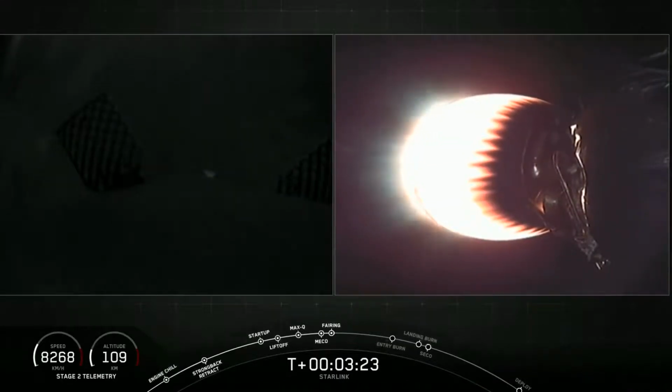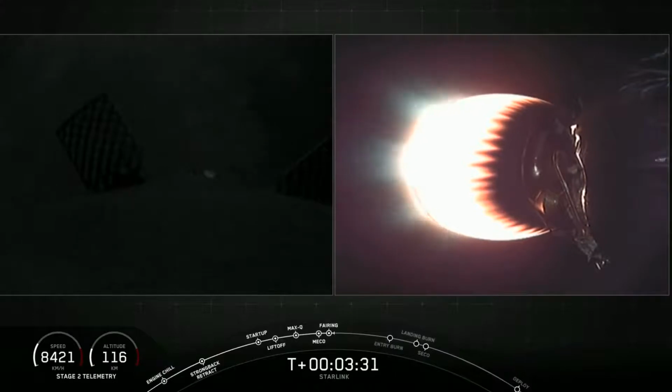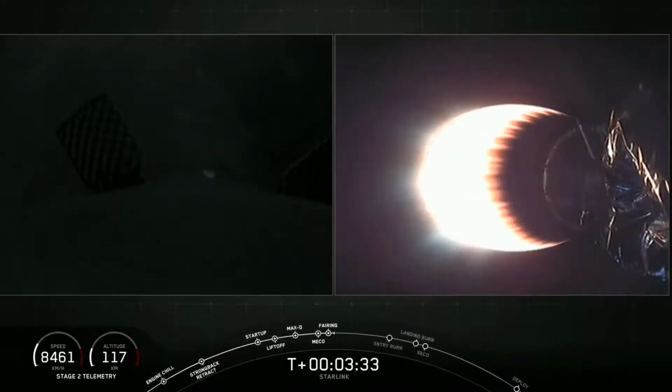Now let's see if those fairing halves can be recovered by our recovery ships, Mr. Steven and Miss Tree, today. Again, we won't have that live. That will happen around T plus 40 minutes, so check in with our social media accounts for updates on those fairing halves.